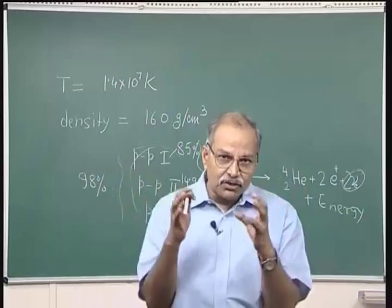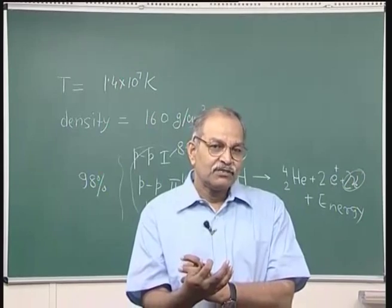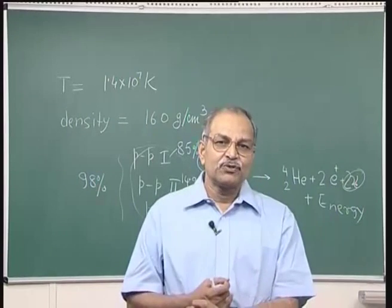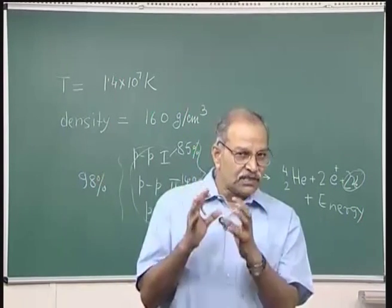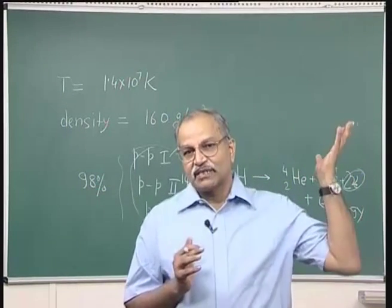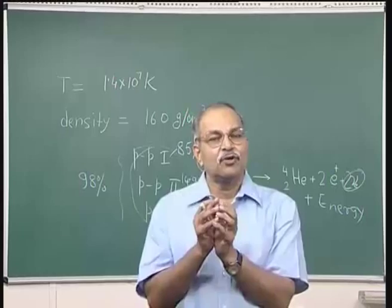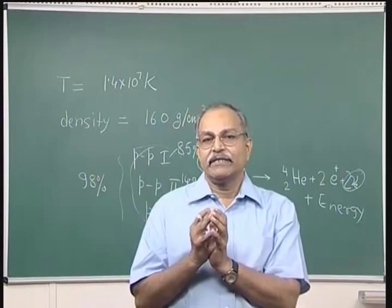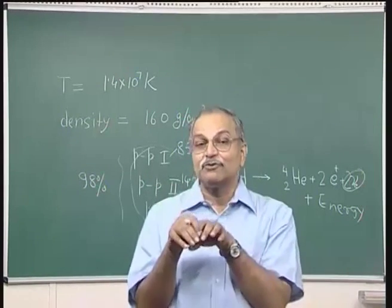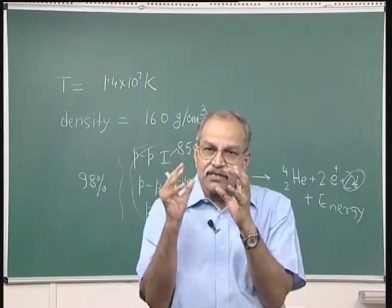Once this hydrogen core gets largely converted into helium, so that there is no more hydrogen to burn or fuse into helium, after that the fusion reaction inside that core stops for a while. That will happen in our sun some 5 billion years from now, when the hydrogen supply in the core will be exhausted, and the temperatures are not high enough for helium to fuse together. Then the fusion will stop for a while, and this core will start shrinking.